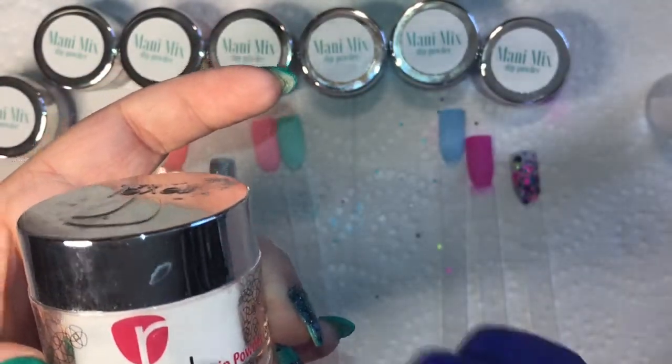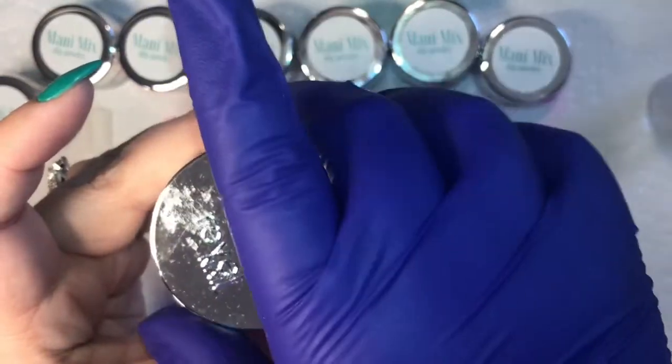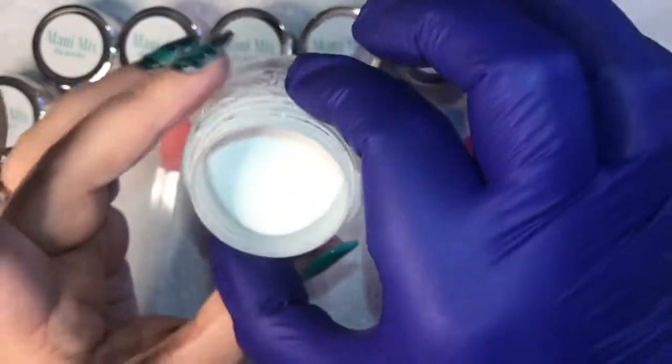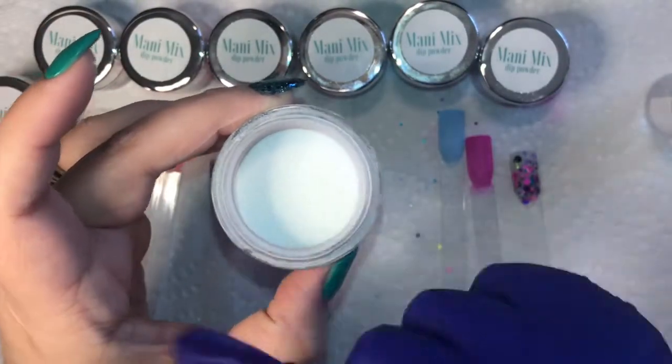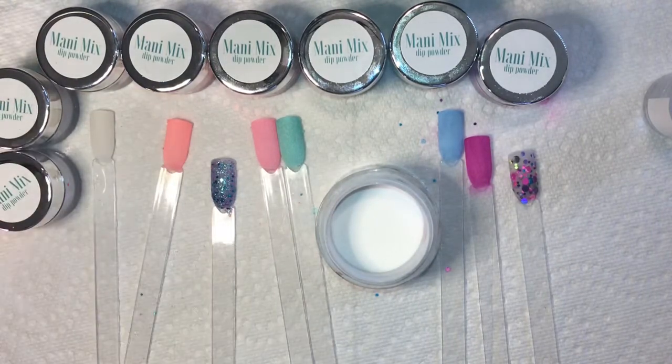And then this is just Sparkle & Co. Clear. I have a sample of the MANIMIXNAILS Clear, but I'm going to save that for when I do my actual mani, because this one I use for my glitter and stuff, and I don't want to contaminate my new clear from her.